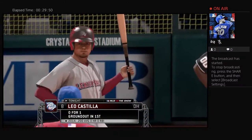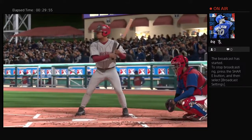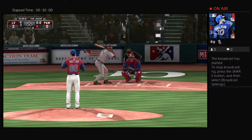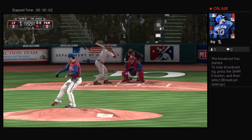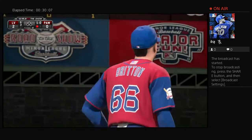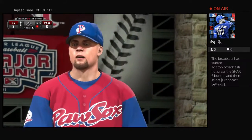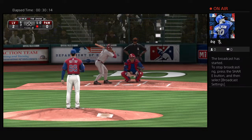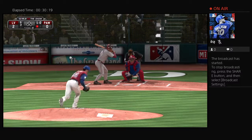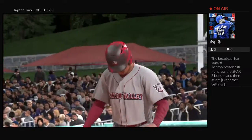Leo Castilla will dig in. He reached on an error his first time. And he'll hold off on the slider to start the at-bat. It's ball 1. Swing and a ball hit to the left side, and this is going to wind up a souvenir.